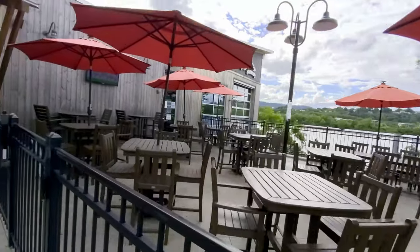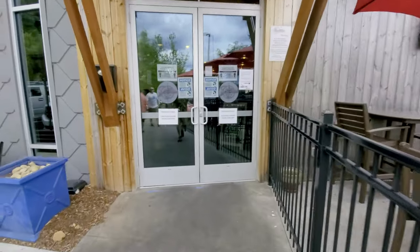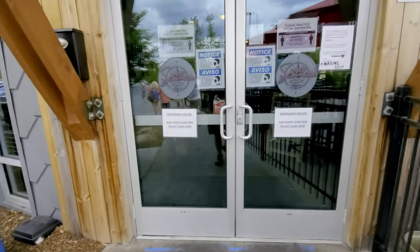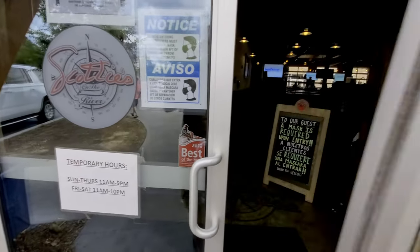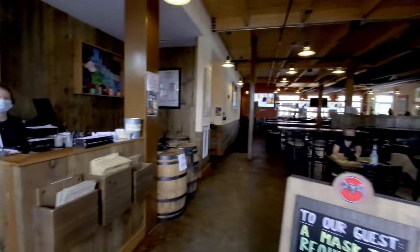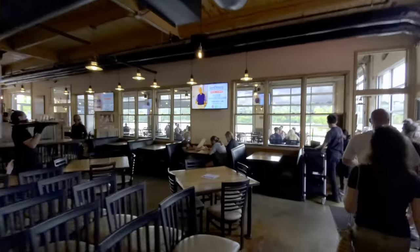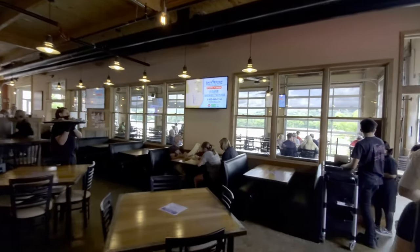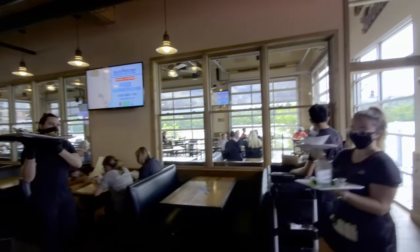So you've got a great patio here in the front, obviously, and on a nice day, that certainly is a good place to sit. But we're gonna head on inside and check this place out. This is the first time I've ever been here, so it's a new restaurant to me, and it is a relatively new restaurant in Chattanooga, as they opened back in 2018. So there is a lot of space inside of here. They have some really cool garage-style doors that will open when they want a little of the outside air in. And then they have a really cool bar area in the back.